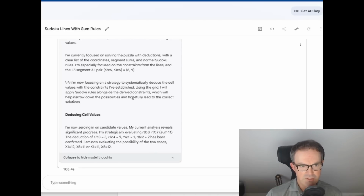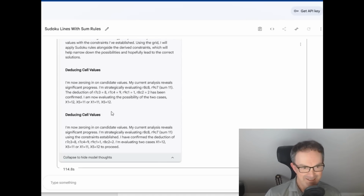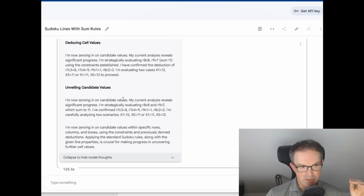Okay. I'm now zeroing in on candidate values. My current analysis reveals significant progress. Okay, it looks like it's now trying to work out which line is the 12 line and which is the 11 line segment.